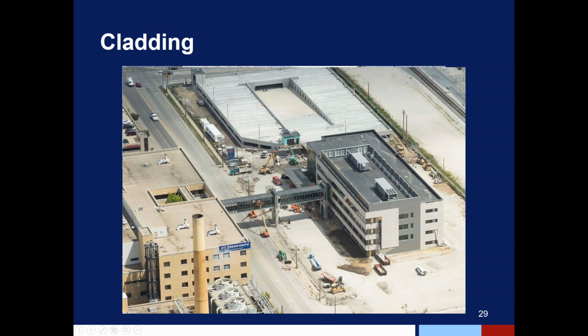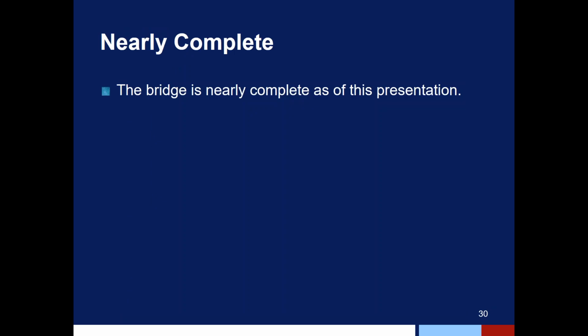The installation of the curtain wall panels and metal panels on the piers required some partial lane closures of 9th Street due to the overhead work. Here you can see they're working on the curtain wall panel, and they've had the east northbound lane closed so they can get their lifts in and get that portion of cladding installed. At this time, the bridge is nearly complete.